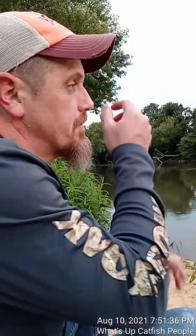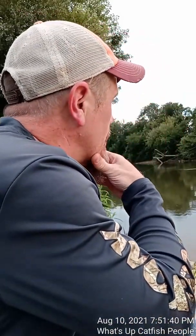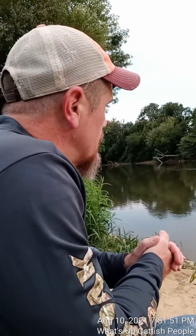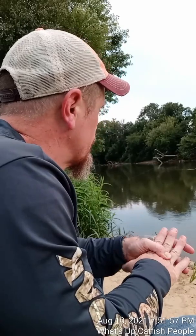Heard the bells. A lot of people fishing today. We went to another spot down on Dan Daniel Park, and there was all kinds of people down there fishing. So we went to another spot. There's a couple of gentlemen down there fishing. So I ended up here at this little spot. Let's see if it's got some promise.